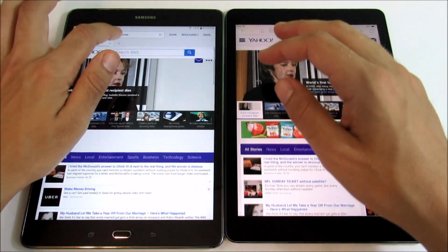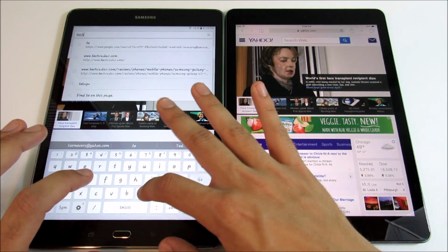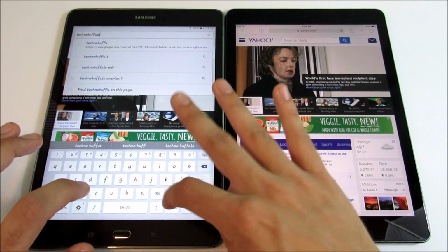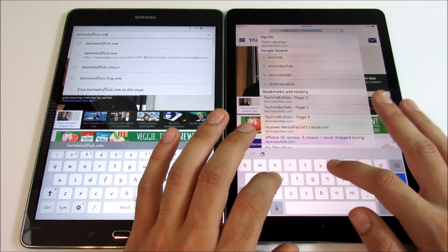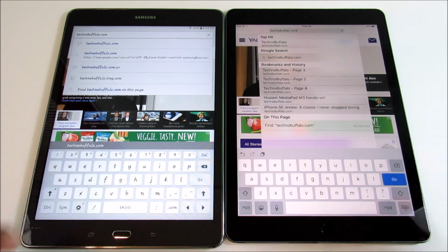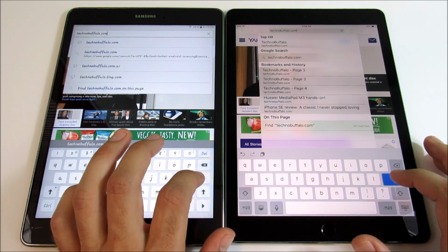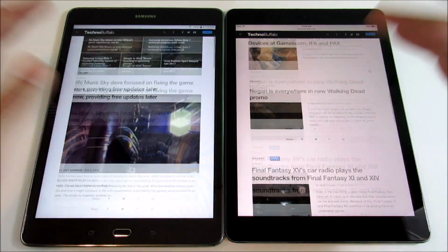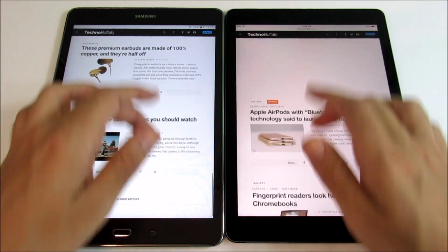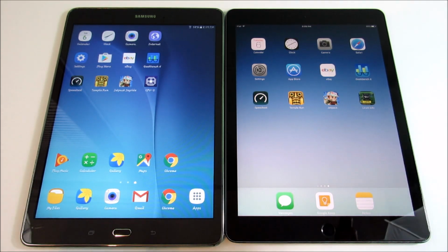Let's try another website. Let's try technobuffalo.com here on the right. And you can see, like I said, the white theming going on there on the Samsung is very similar to the iPad. So if you look, using both of these tablets is gonna feel like a very similar experience overall. Let's go into Go here. TechnoBuffalo flying open here on the iPad. So you are getting a faster experience for your extra $400, of course, here on the iPad Pro. But I want to talk more about the value proposition of both of these tablets later on in the end of this video.